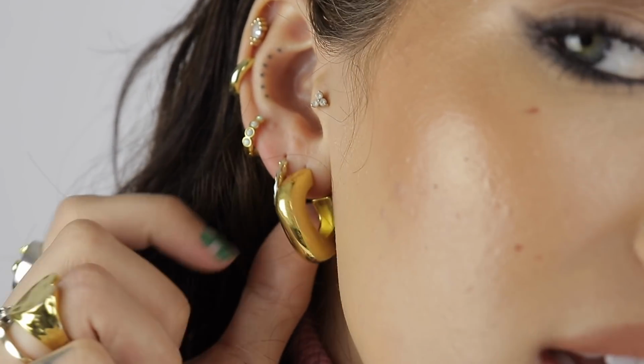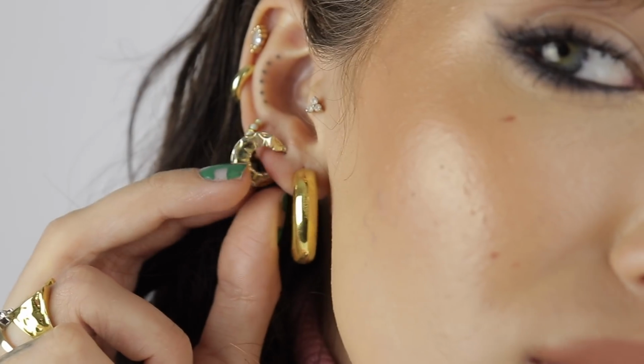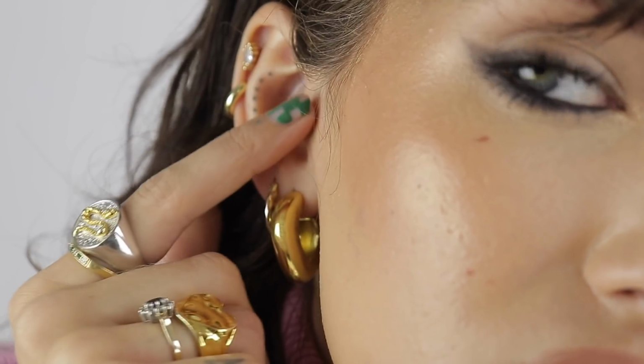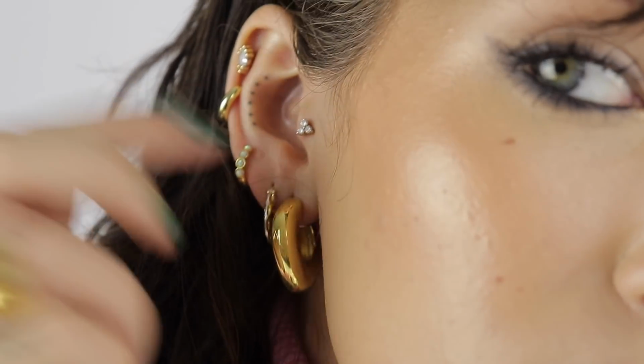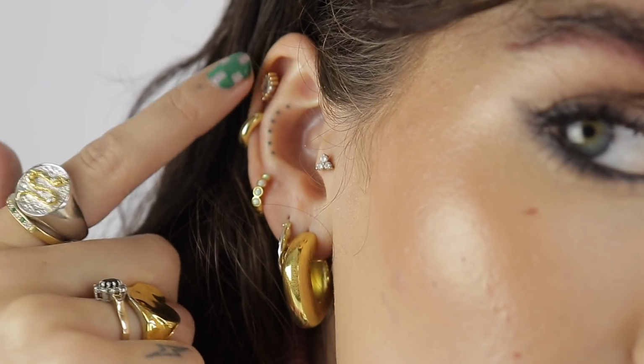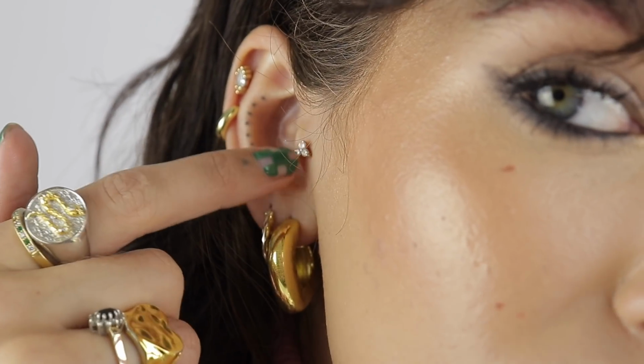So they do hug your ear, so they're quite nice to wear every day. A little bit more funky, and I absolutely love those. And these are kind of a mixture of the older collections. I will link everything that I'm wearing anyway down below. I've got my little opal one, my plain gold ring, this little oval diamond, and then the little 3-stud one.